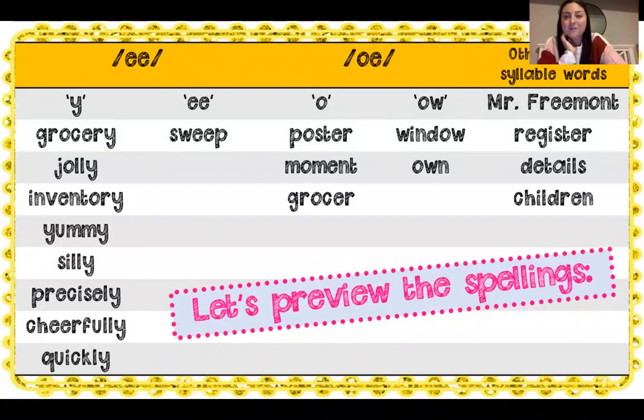Next over, we're gonna practice words that say the O sound. Poster, moment, grocer. Now we have my OW sound. It's OW, but it says the O sound. Window, own.